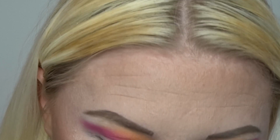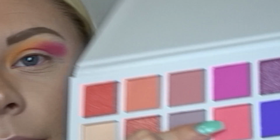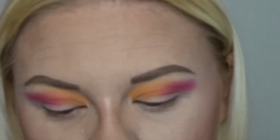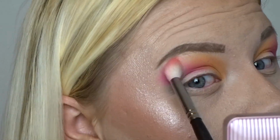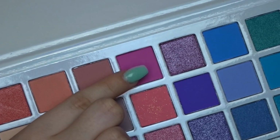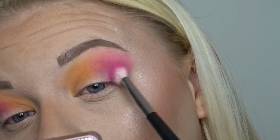Okay, there's not a super light pink, so I'm gonna just take a little bit of this pink shade here, and it's got a tiny little bit of shimmer in it as well, so I'm just gonna tap it off quite a lot. Just to take another shade of pink, I'm gonna take this very bluey toned dark pink up here, and I'm gonna add that to my outer corner.